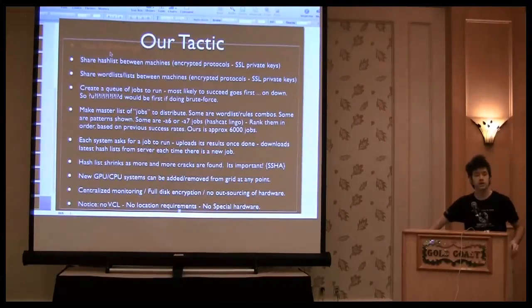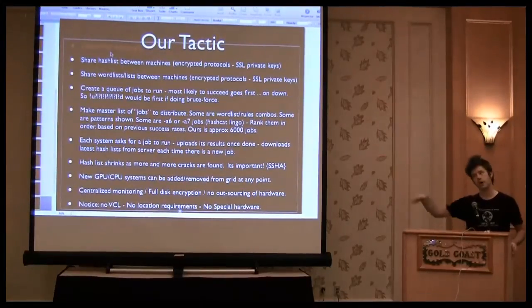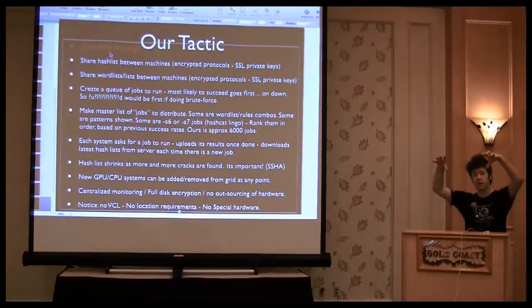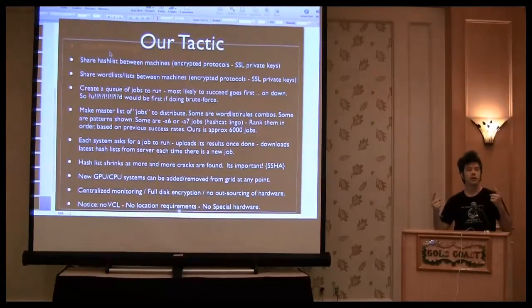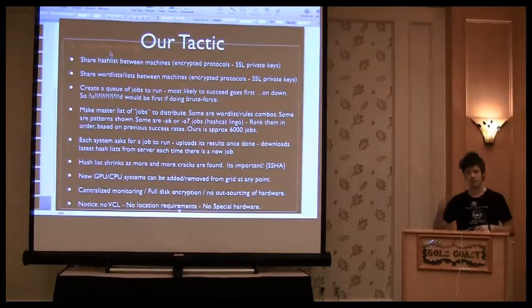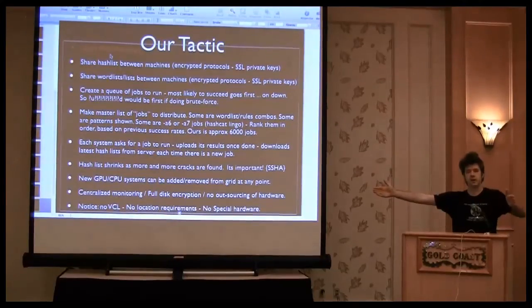A GPU says, hey, I'm not cracking, give me a job. It sends its job, runs it, uploads its results. It says, hey, I'm free, give me another one. That's being done on 10 machines, 20 machines, 400 machines, all across the internet. Insert long discussion here about the protocols and how we use private keys to make sure anyone can do that. So essentially, I can scale this infinitely.